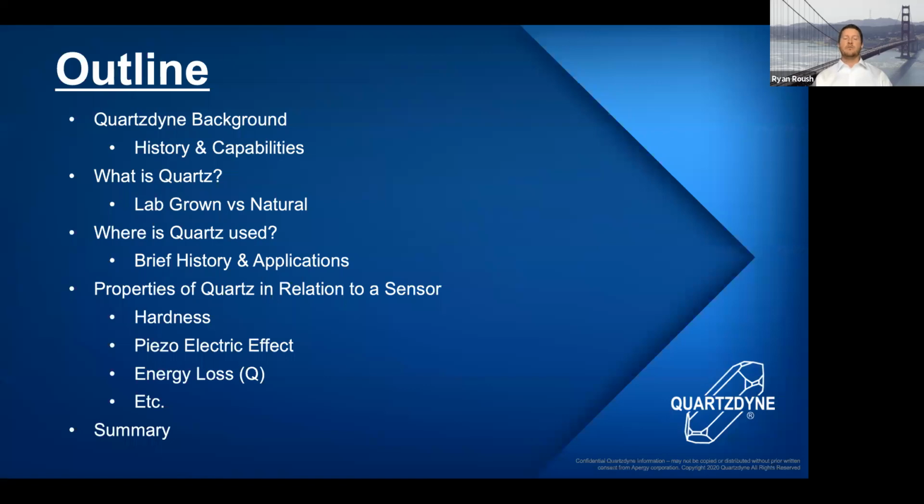A lot of people aren't familiar with how quartz actually is touching almost every industry or every technical industry. And then we'll really get into the meat or the heart of the message, which is the properties of quartz in relation to a sensor. And we'll touch on things like hardness, the magic piezoelectric effect. We'll touch on energy loss, elasticity, and then there's a few more in there as well. And then we'll wrap up with a brief summary.